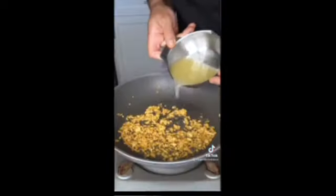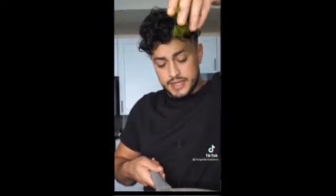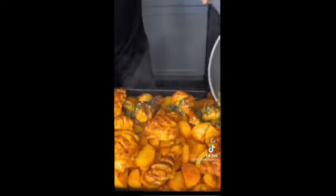Now, if you really wanna make this one to remember, mashed fresh garlic, add fresh lemon juice, kill the heat and add fresh cilantro, and now we have final product. And as always, na bismillah.